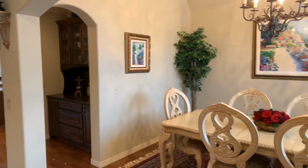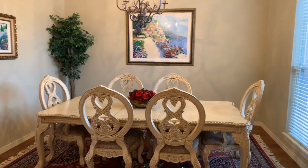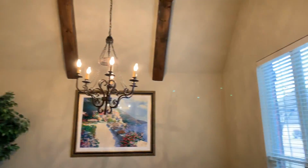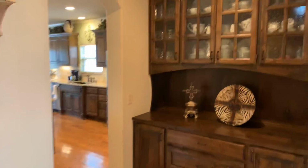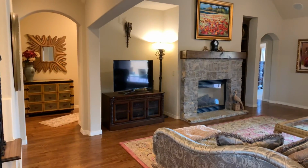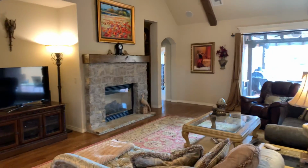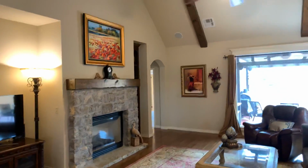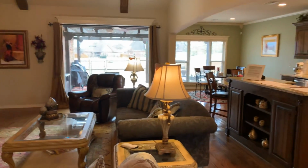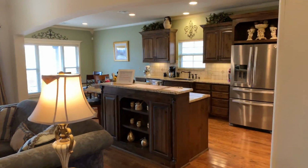And then we've got this gorgeous formal dining space with gorgeous light fixtures, wood beams, vaulted ceiling, lots of natural light. And then as we come in the main living area, you're gonna see this really, really pretty built-in butler's pantry, coffee bar area. It's pretty. And then you come into the main living area. So this is super open. We've got gorgeous hardwood flooring throughout the living space, stone fireplace, wood beams, lots of natural light, and a really large kitchen and dining room.